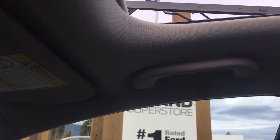You'll notice it's getting lighter now. And then you can push the button to tilt and slide that sunroof, and then it goes and slides across. I'm just pushing all sorts of buttons here. And there we go. And now you've got some nice fresh air. And off to the side you have grab handles to make it easier to get in.